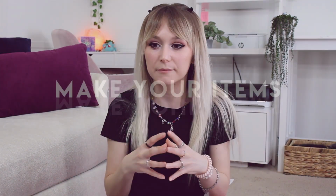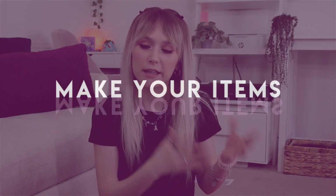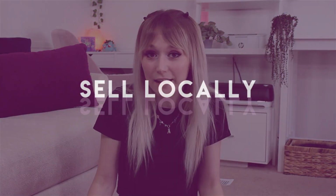So now that you have all the supplies it takes to make your items, start making them. While you're making all your items, you can also keep track of how long it takes you to make the items, so then you can easily calculate your labor costs. So now that you have your little collection of all your items made, then you can start selling locally.